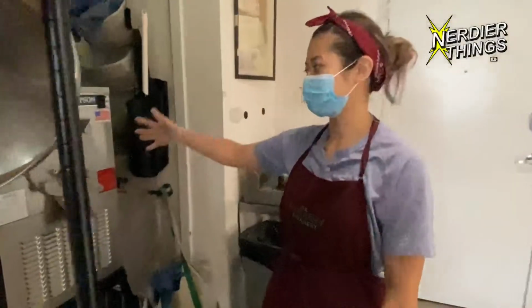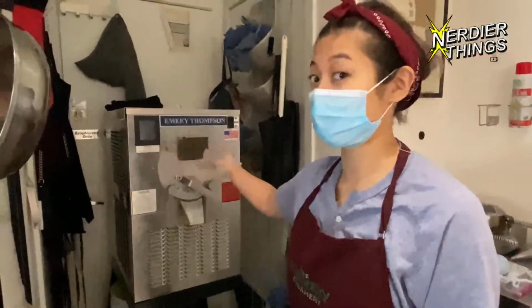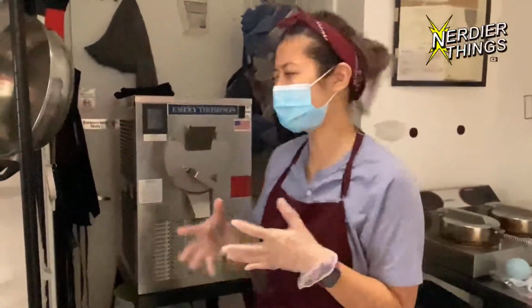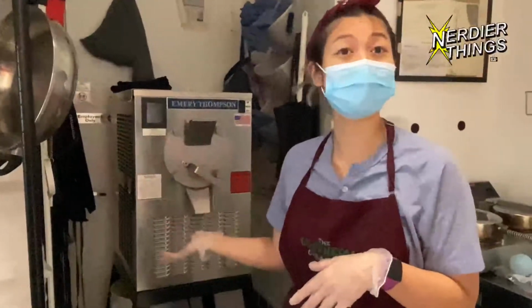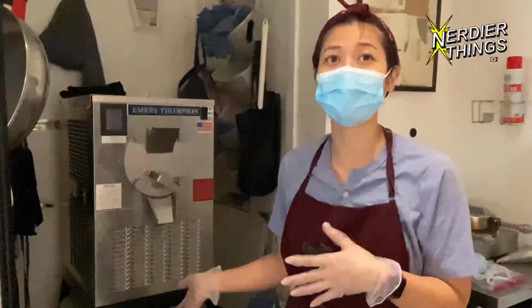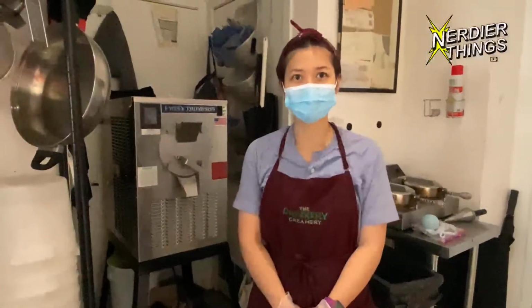I'm going to be using this machine. When you make ice cream at home, you might have something that makes it in a quart or pint size, but this machine is able to make a gallon at a time. So we make ice cream in micro batches. A gallon is actually a very, very small amount for an ice cream store. Oh yeah, a gallon is nothing. I could totally eat that right now.